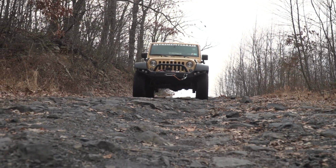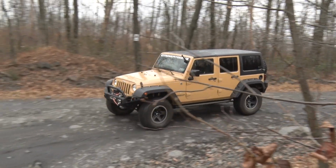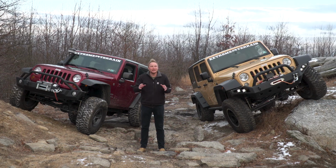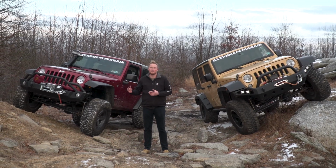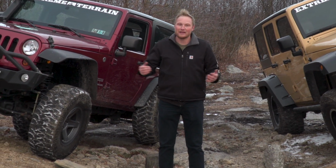That being said, if you're just running those fire trails, you're getting back and forth to the campsite, you need to carry a lot of gear and have a lot of people, obviously the 4-door is gonna take it. So in the end, it's really up to you. It just depends on how you're gonna be using your Jeep. And the most important thing is that you're in a Jeep, you're off-road, and you're having a blast.